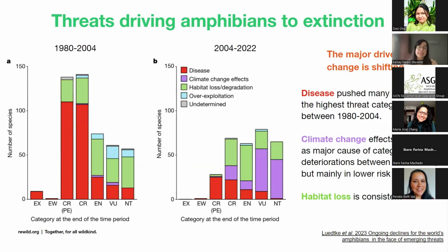So I mentioned that red list index trend is determined by species changing categories. Something interesting we're seeing is a shift in the type of threats that are causing category changes. So if you look at the left graph, you can see that disease, shown in red, was far and away the top reason species moved into higher red list categories between the years of 1980 and 2004. And this was notably happening when species were moving into the highest threat categories at the actual same time of the peak of the chytridiomycosis epidemic.